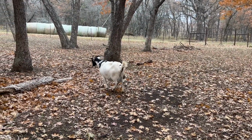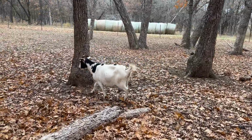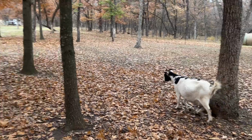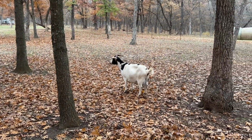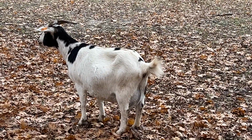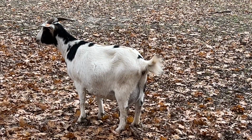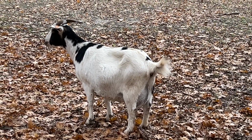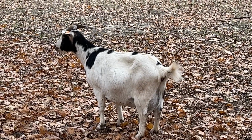It won't be long. I think she'll have a couple babies on the ground in the next couple hours. She's separating herself from the herd. The rest of them are all up at the barn, and she's kind of hanging out way back here. I don't know if she's actually in labor yet, like active labor, having contractions, but she's going to have those babies soon.